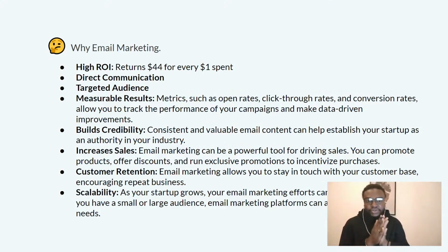So let's get into it. Why email marketing? Why is email marketing so important? The first important thing I always want to think about is the fact that email marketing has a very high return on investment.